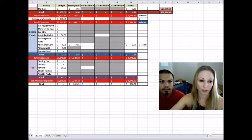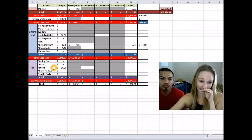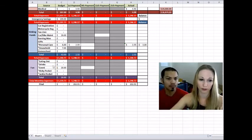And then we come down to our fun money, which should be your last priority when you're gazelle intense. You're trying to get everything else taken care of. So we have eating out, drinks, event, Ricky's, pocket money, mine. For now, we're just budgeting 30, and I just put it for event. And however we end up actually spending it, if we end up eating out or buying some beer or something like that, then I'll let you know on that.